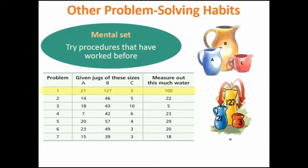Now if you go through this little chart, you'll see that that works perfectly for all of these. It works for all of them. Then we get down here, trial 6. Suddenly something changes. That strategy will still work. We're trying to get 20 units, and we have A holds 23, B holds 49, and C holds 3.